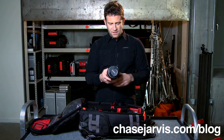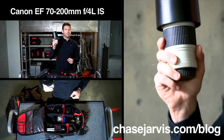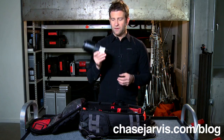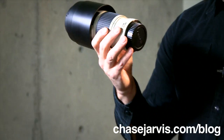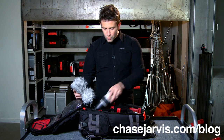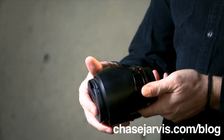So this is gonna raise some eyebrows, I think. This is the 70 to 200 f4. The 70 to 200 is a really classic lens in the 2.8. You've recognized this for years, probably the white Canon lens. That being said, we also choose to travel with the f4 because it's like half the size and half the weight of the 2.8. We do travel with 1 prime, and that's when the light gets real low.